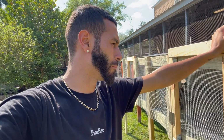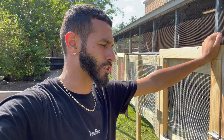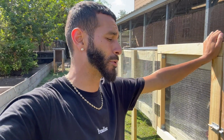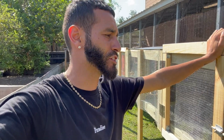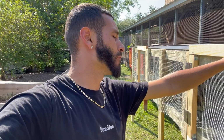All right, so we moved all the birds. The birds are a little loud right now because they don't have their food and water, and it's a new environment. But let me show you guys what the birds look like. So we just came to a conclusion on how many birds we exactly have, and it is 132 birds in each cage. So it's 264 birds for the first batch of eggs that we hatched out.